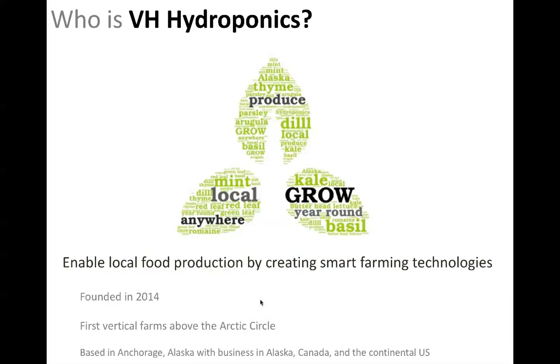VH Hydroponics is a smart farming company based in Anchorage, Alaska. We started about 4 years ago with a vision that everyone should have access to fresh food. Over the years, we've developed a series of smart farming technologies that are in use in the Arctic, in Alaska, in Canada, and in the Pacific Northwest. We produce everything from large commercial-scale hydroponic farms for farmers and entrepreneurs, down to the cabinets, which you've seen in Airport Heights now.